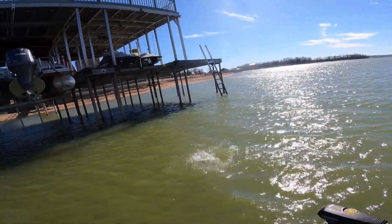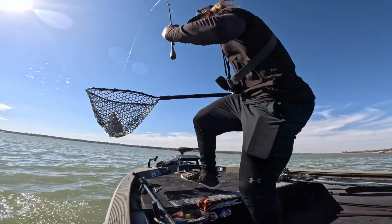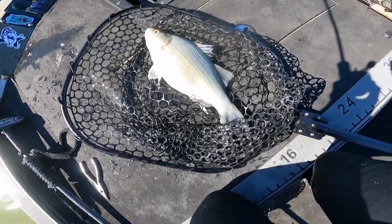That is huge. That is a huge white bass, guys. Oh my gosh. That might need weight, guys.